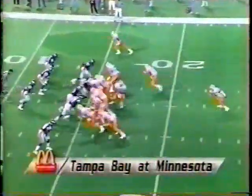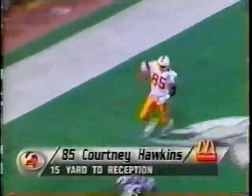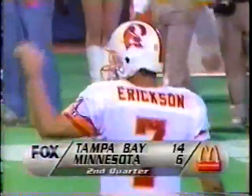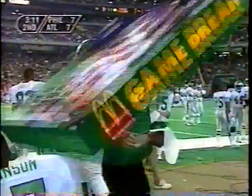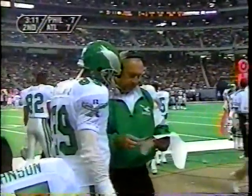All right, Pat, Tampa Bay intent on not losing its 7th straight. Craig Erickson, plenty of time, good protection up front as he finds Courtney Hawkins left side of the end zone. Tampa Bay leading Minnesota 14-6, less than 3 to play in the first half. Back to Atlanta, Pat and John.